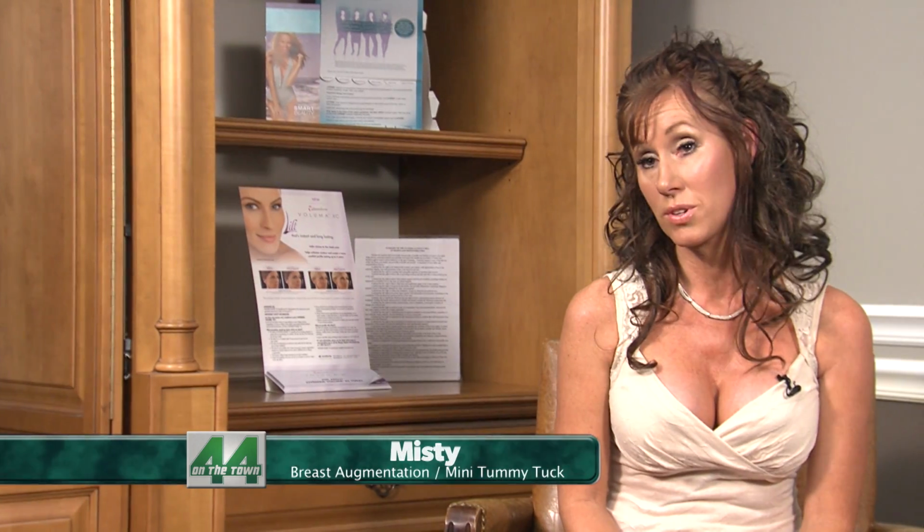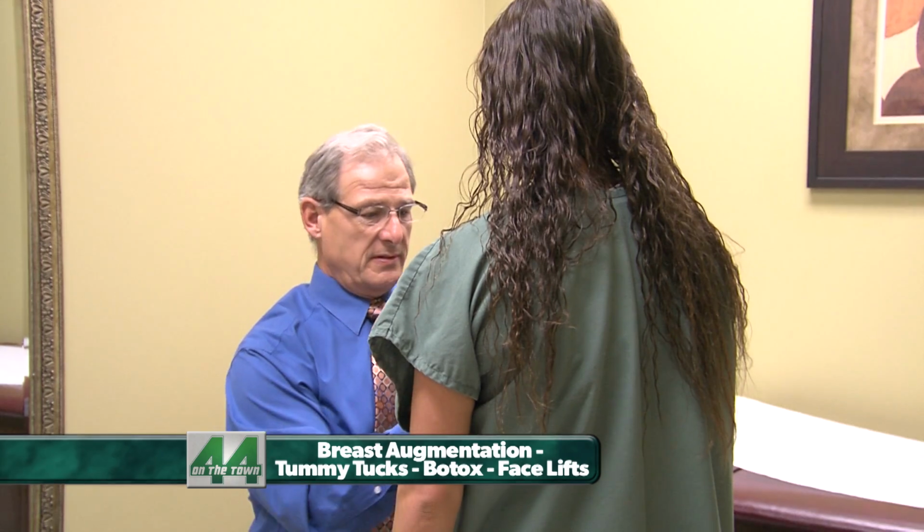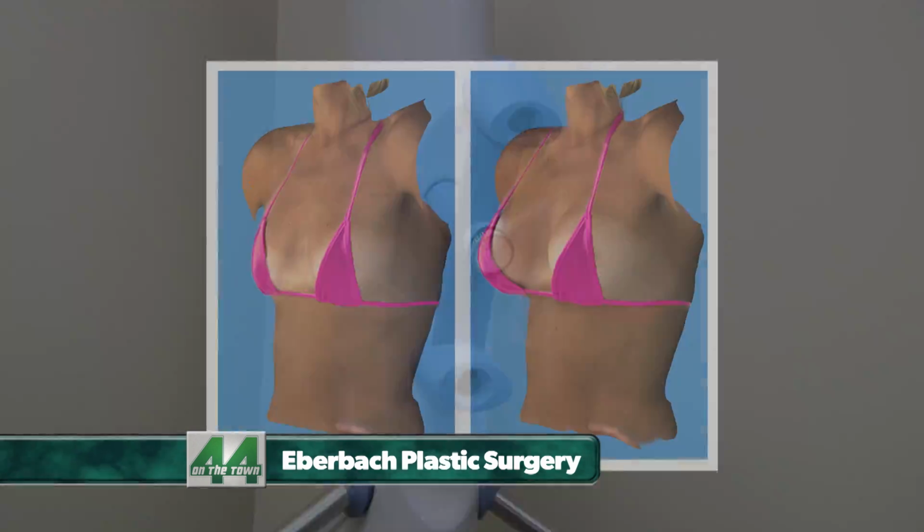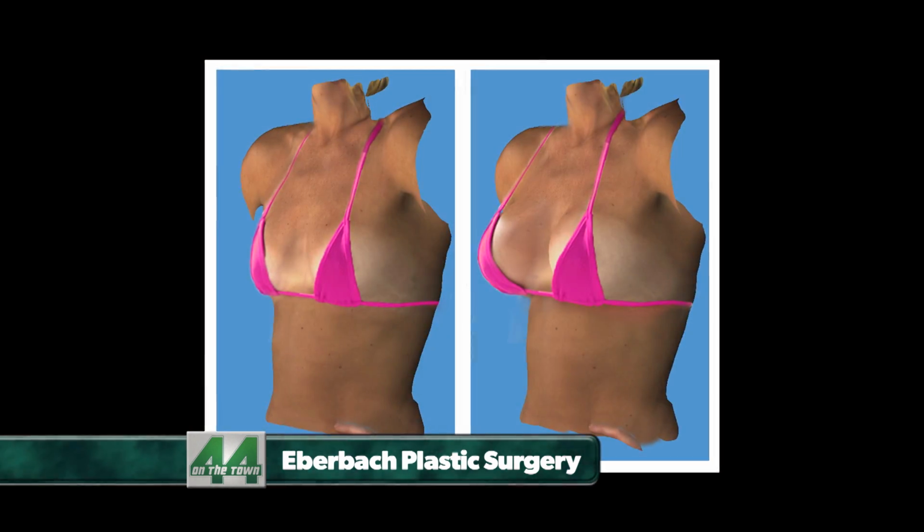My consultation experience with Dr. Eberbach was very relaxing, which was one of the other reasons I chose him over one of the other doctors. He took the time to really sit down and figure out what I wanted, because I had a really good idea of what I was looking for, since he was the third doctor I'd met with. But with his imaging program, it was really easy to put it in a visual perspective of what I would actually look like, and it made the decision so much easier, instead of feeling like, here are some pictures of some random other people, which one do you want to look like? It was more personal, based towards what I'm going to look like at the end.